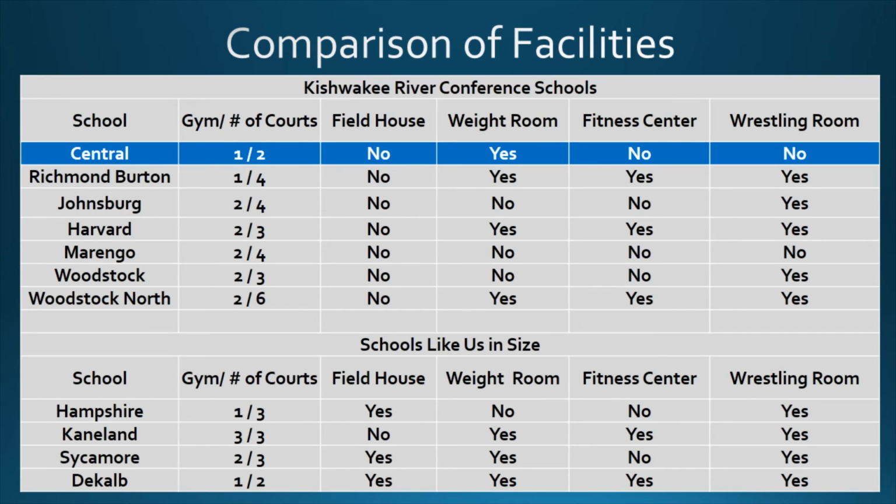One of the things that we felt was important for our community members to understand is the comparison of our current facilities. Why is it that we believe we need new or expanded athletic facilities? If you look at the comparison here, the top part represents the Kishwaukee River Conference schools. That's the conference we'll be going to next year. These are the schools we'll be competing against in our conference at the high school.